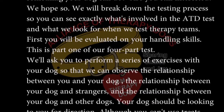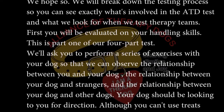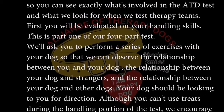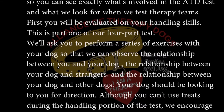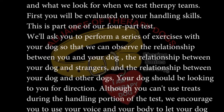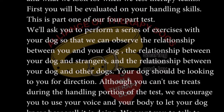First, you will be evaluated on your handling skills. This is part 1 of our 4-part test. We'll ask you to perform a series of exercises with your dog so that we can observe the relationship between you and your dog, the relationship between your dog and strangers, and the relationship between your dog and other dogs.